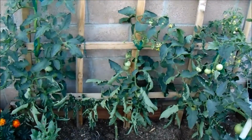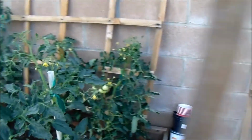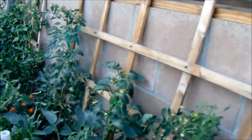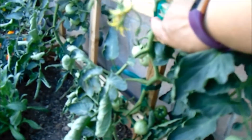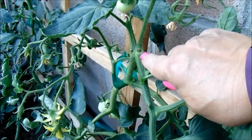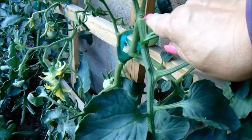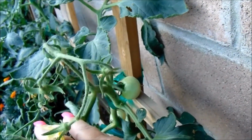I did not trim the sucker. Oh, stop getting blurry. I trimmed the main branch by mistake, and so I am waiting for another sucker to come through, and that was my fault. As you can see, this is the main branch, and right there was the main branch, and I pinched it. So I'm waiting to see if back here in one of the elbows another one comes, and I'm gonna just let it go.